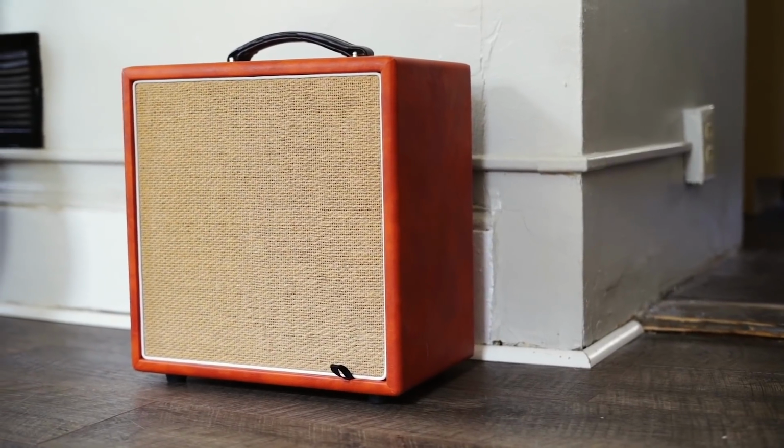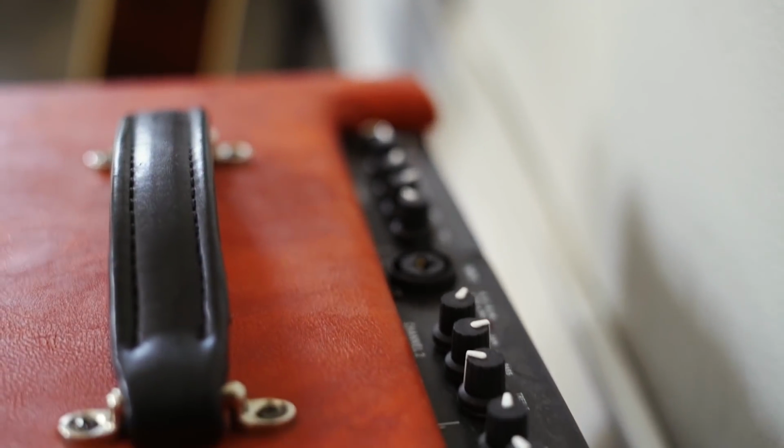Then we have my guitar and my amp, which I've really been getting into more in the past couple months. Been trying to build up that skill again and just having a lot of fun. It's very relaxing to have.